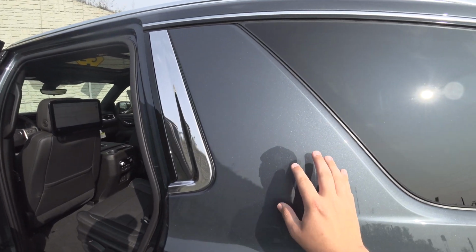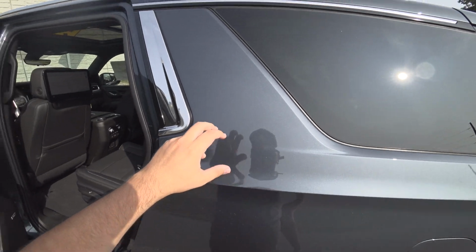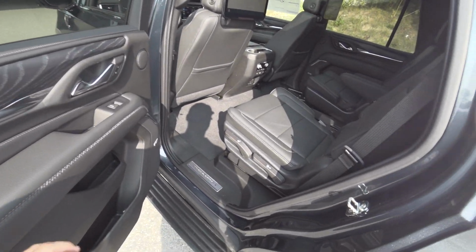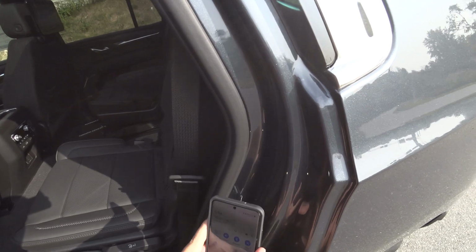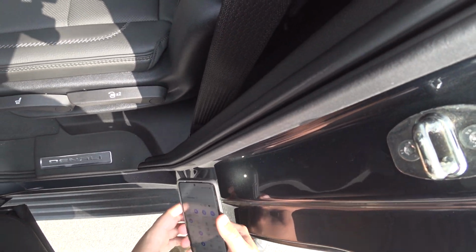And you can just see, the vehicle is a little dirty because we've just got it in off the truck recently, but just look at this metallic color. It's absolutely beautiful. I can probably, because this won't be as dirty, pull up a flashlight and you see just that metallic flake.